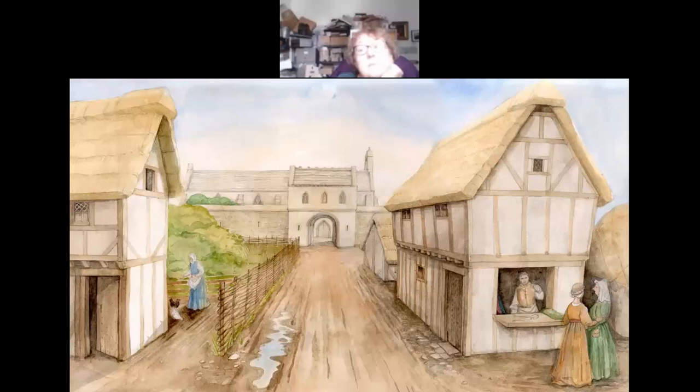The same applies to that. I think it would probably have been a bit more congested, and I did try to make it look a bit lived in, with the puddles and things, so it wasn't totally clean. But then again, there would have been quite a number of wealthy people living here, merchants.